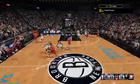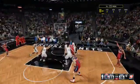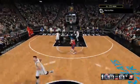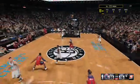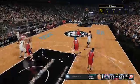They set the pick. Out to the right wing. The 3 from Dudley. And that comes off the assist by John Wall. Wall's got 4 assists in the game. Nets trail by 21. Okay, time now for an injury report.